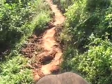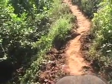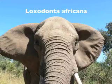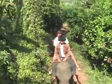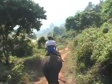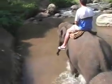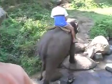Besides the size difference, another difference between the Asian elephants and the African elephants is the shape of their head. The African elephants have this flat head, and the Asian elephants have these two bulges in their head. Traditionally, the elephants were used in Thailand for carrying timber and also in war. But when logging was outlawed, a lot of the elephants were redeployed into the tourist sector.